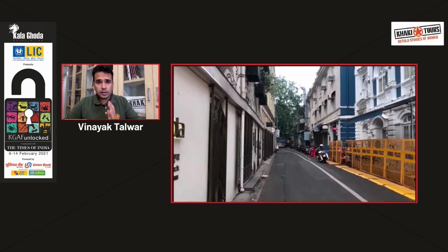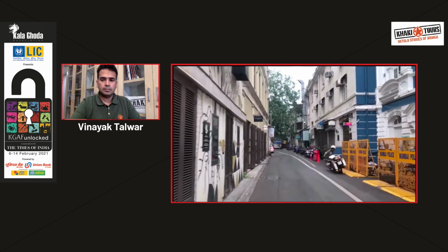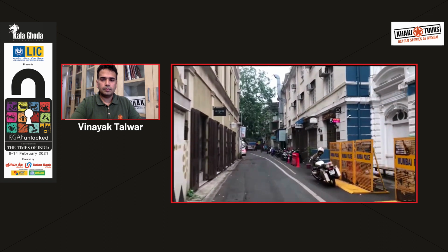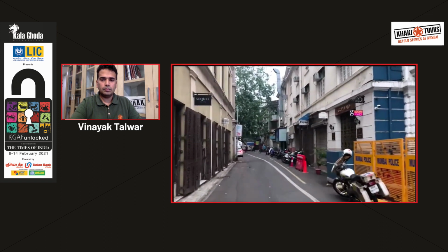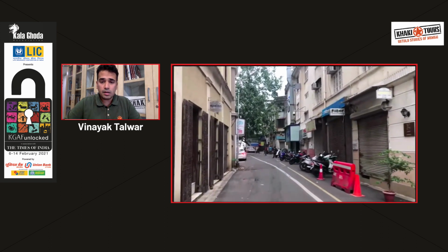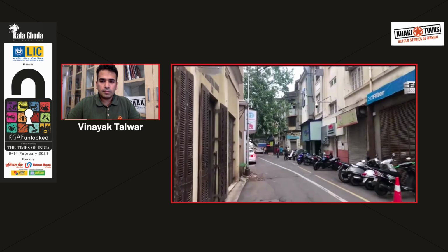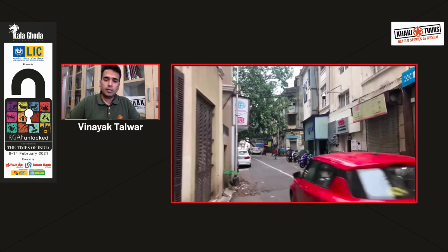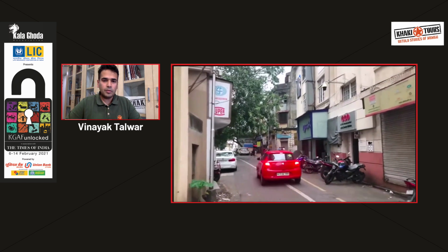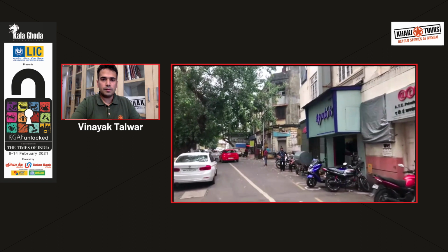So we are walking further down VV Gandhi Marg. Be careful if there are any cars coming, you have to make sure you're on the side. Oh, there you have it. Yeah, hope you're all okay. Let's move on ahead to the next cross section that you see in front of you.